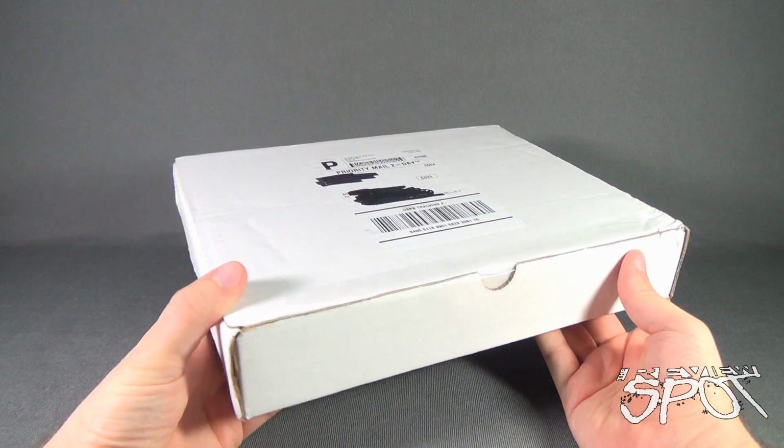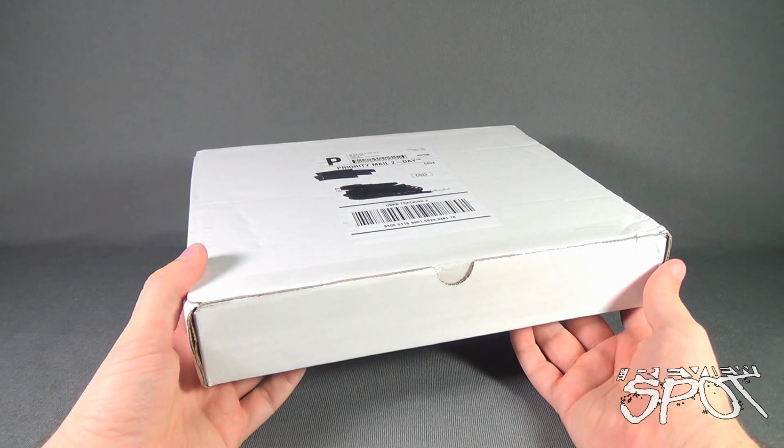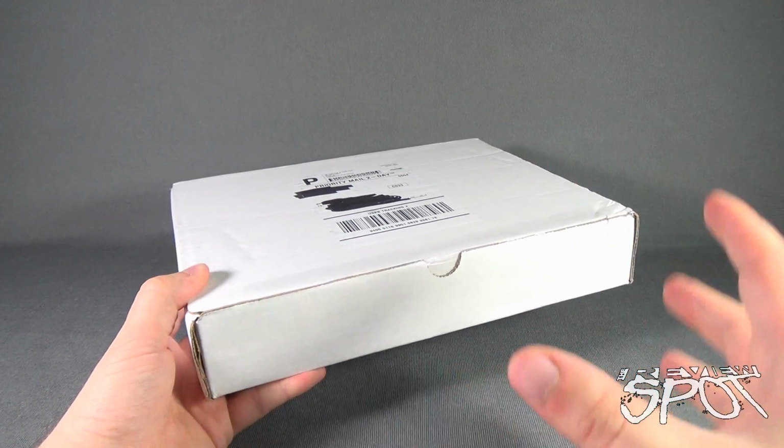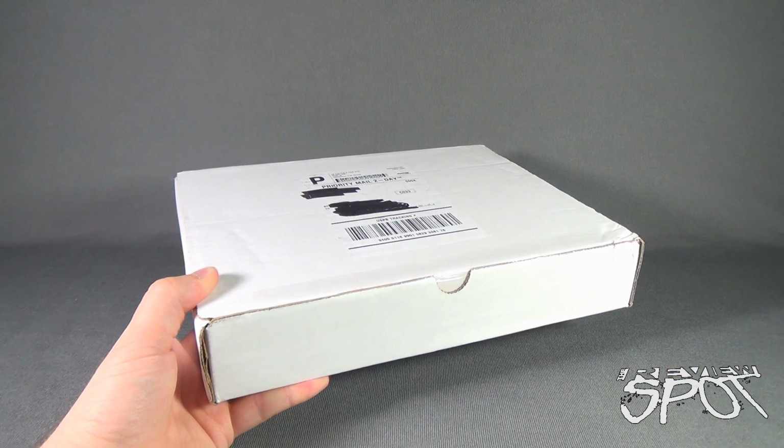Today's subscription spot, we are having a look at the Comic Boxer subscription box for the month of July. Comic Boxer is a mystery box that every single month you get a collection of comic books. I loved it so much last month because I got a couple of titles that I would not have normally picked out at a comic book store.